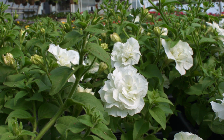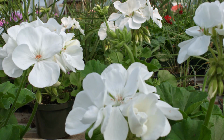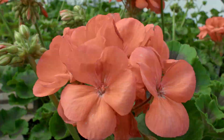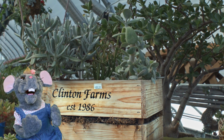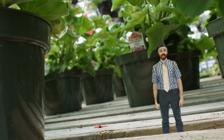Orange, white, green, red, purple, yellow, violet. Wow! Clinton Farms Greenhouse is a colorful place. It's also a great habitat for plants.